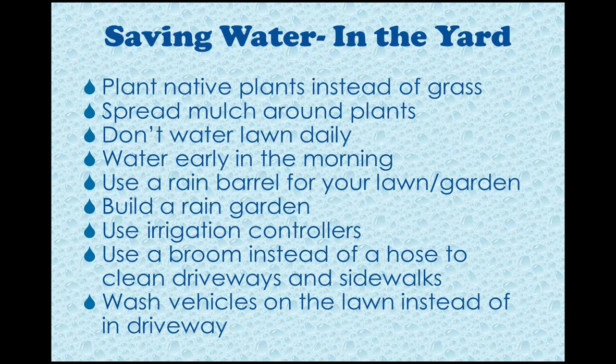Wash your vehicles on the lawn instead of in the driveway. This is more for a water quality improvement rather than water efficiency. If you're washing your vehicles on the lawn, that water is going to sink into the ground, rather than if you're washing it on the driveway, it's all again going to run off into the storm drain. So like I said, this isn't really for saving water, that last tip. It's more for preventing water pollution, but it's still good to know.